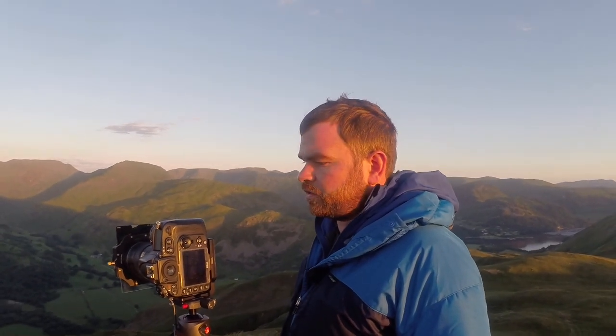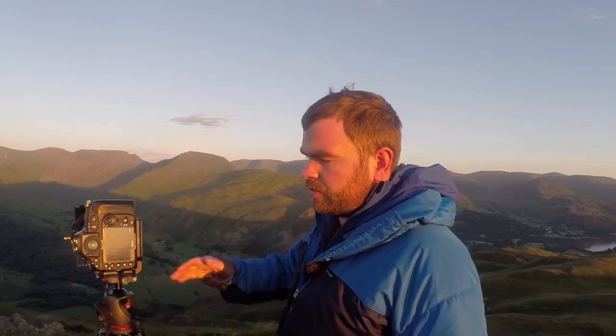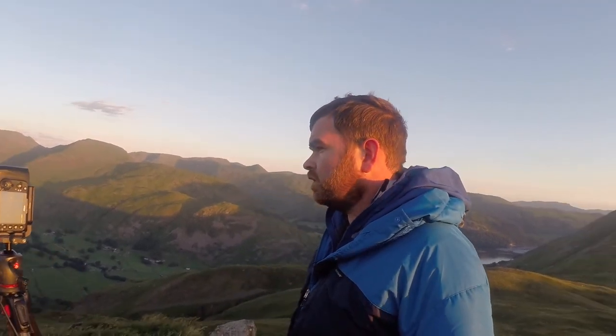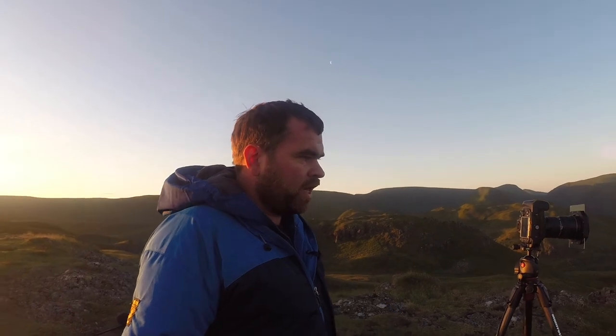So with filters on this, once again we used a 0.9 soft edge graduated filter. Camera settings, we were at ISO 100, a fifth of a second, and F10 for the aperture. Right, so that's about me done here for today. I'm now going to head back that way, back down to the tarn, pack all my stuff away, and then I'm going to head back down to the car.